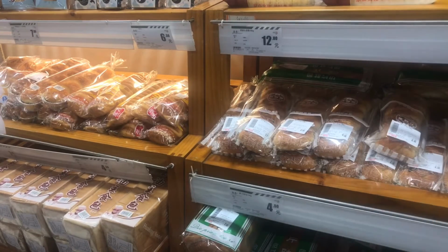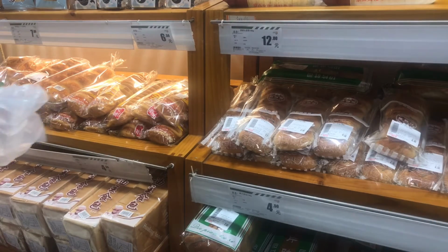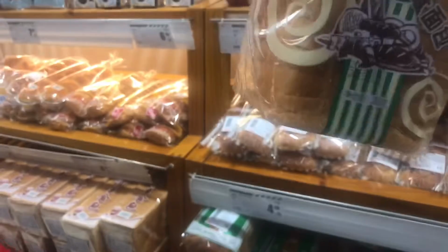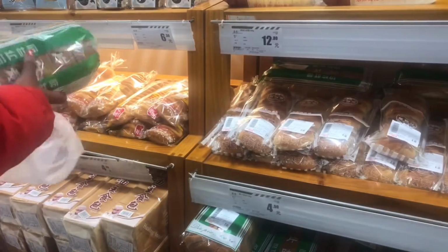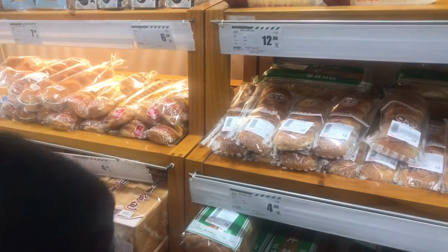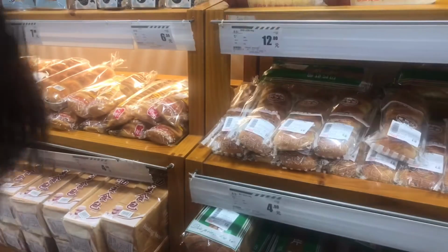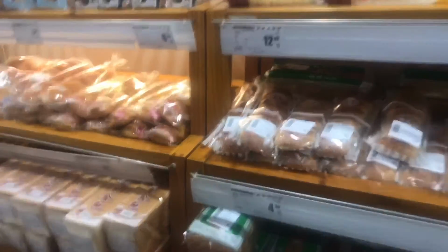They also have different breads. They have both cheaper ones. Okay, this one is 2.50. This one is 2.50 as masters. But I've not tasted this bread since I came to China. This is my love for this bread. Taste this bread, it's very nice.